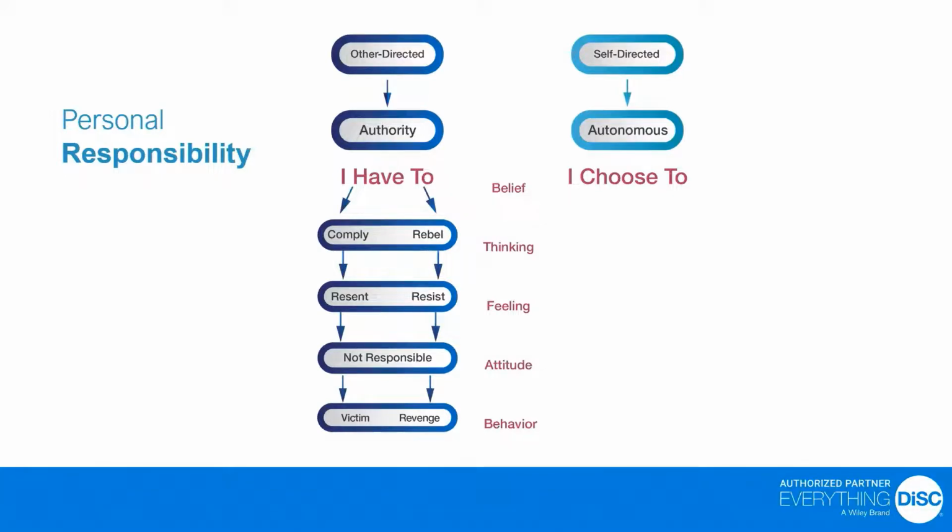The biggest form of revenge is people holding back on giving you their best. They disengage and go through the motions. It's their way of getting back because I don't have a say. I don't have a choice. I have to do what I'm told.